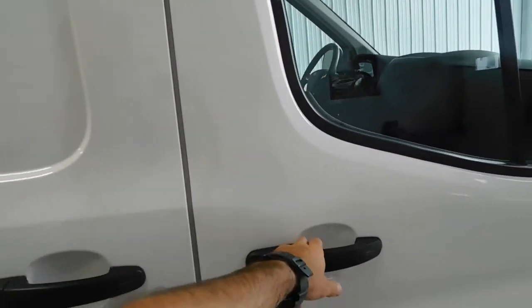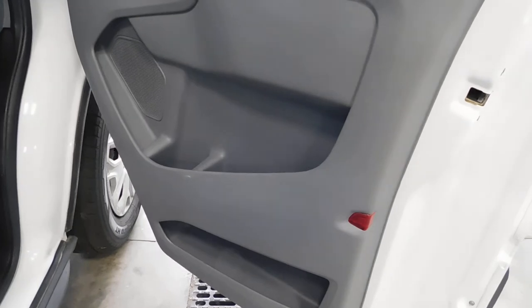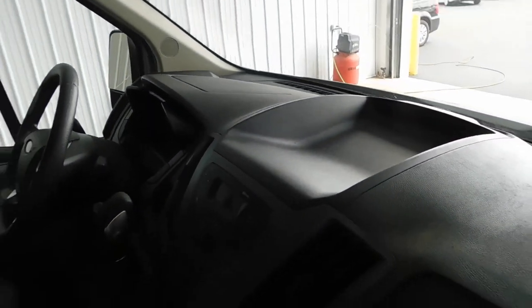Stepping on down, close that up, and the passenger side, guys. Like I said, plenty of cup holder space, plenty of storage space. This is a great work truck, guys. EcoBoost. It's an awesome, reliable truck. Never gonna fail you. Forgot to show you some more center console space up there.